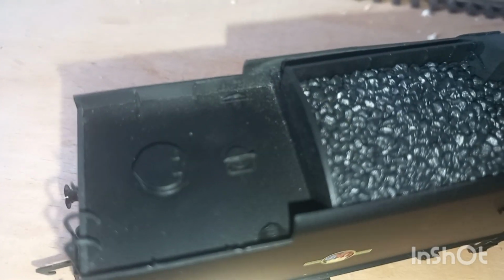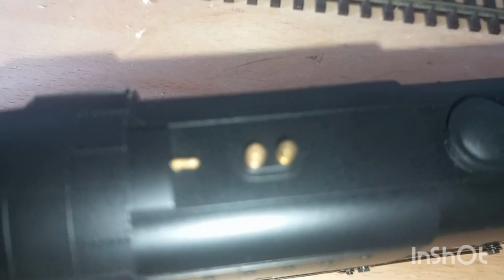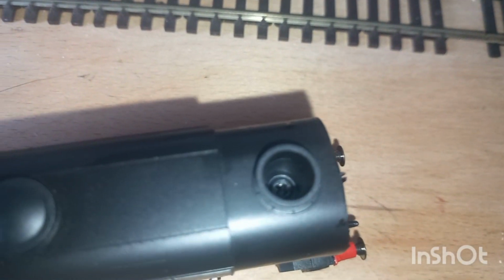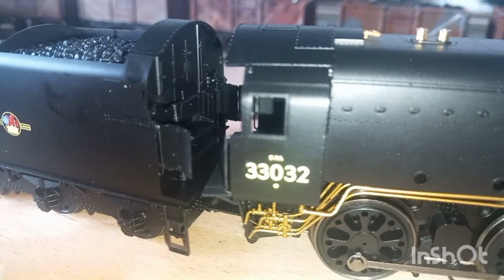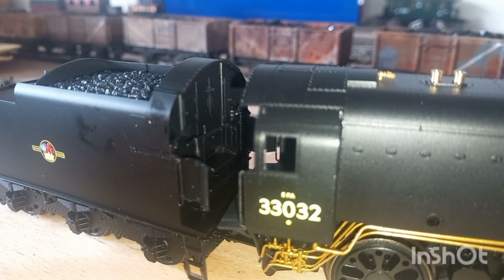Alright, so we've got to have a look at the top of it now. See the water filler cap, etc. It's quite a good representation of a coal load. The firebox and all that on there. Metal whistle, metal safety valves. Look at the lamp. And we'll see if we can see in the cab. There you go. The detail in the cab is excellent. That's going to look fantastic with a crew in it. We'll have a look at the other side of the tender. That's all fully detailed up as well. Yep, that's going to look brilliant.